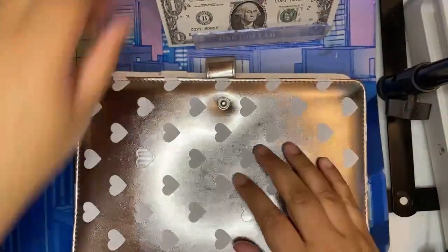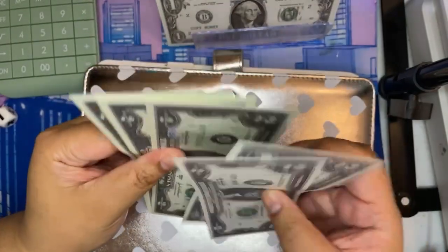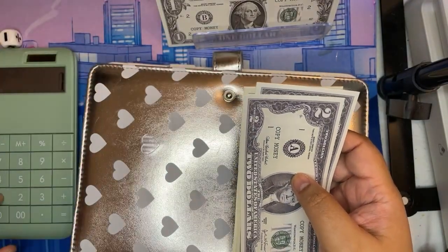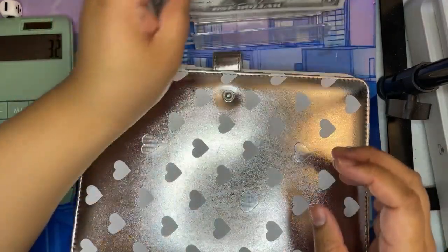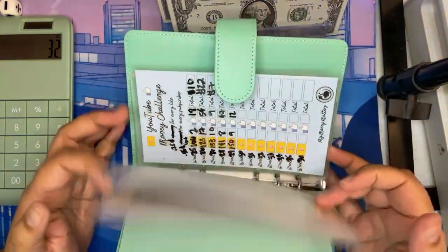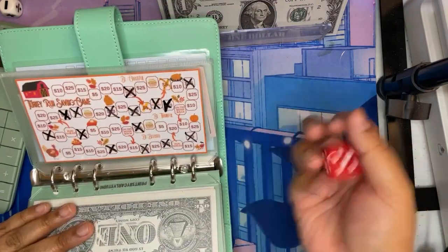Okay, so let's see how much I have left. 5, 10, 15, 2, 4, 6, 8, 10, 12. Then 1, 2, 3, 4, 5. So I have $32 left. So let's do the turkey run game. Because the closer I can get to finishing that, the better. So if I get a 25, that is totally fine.